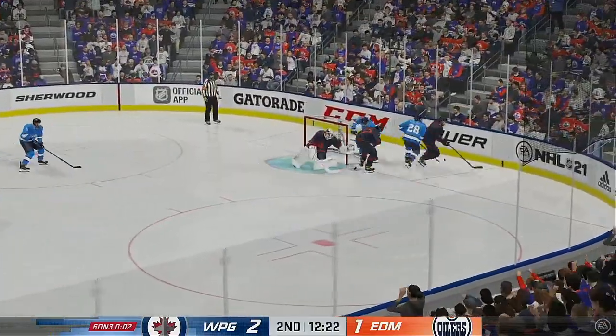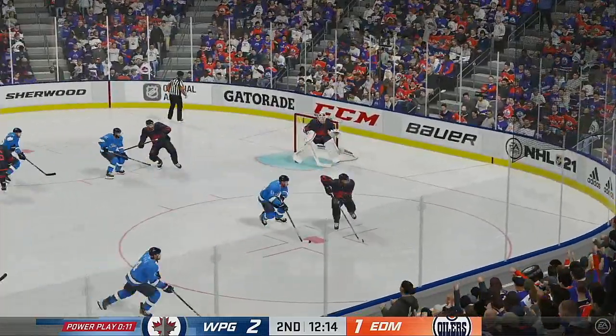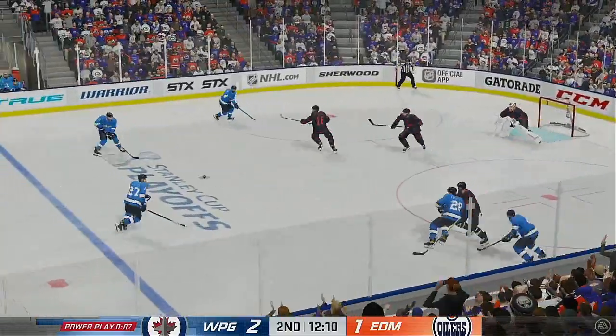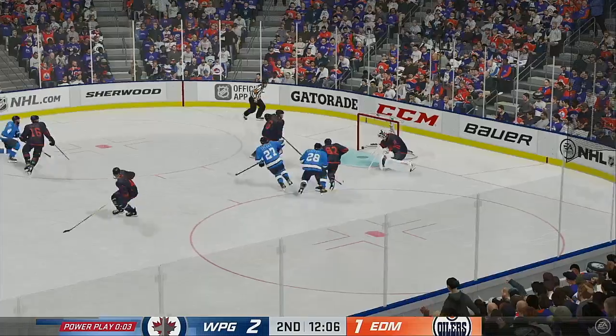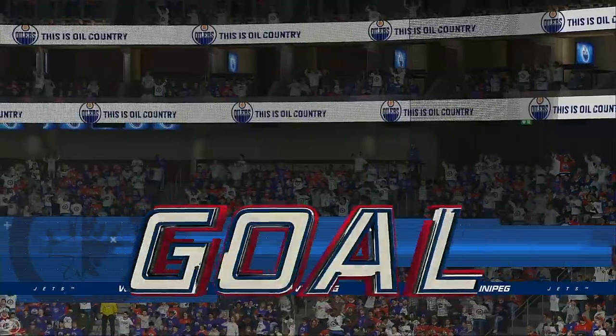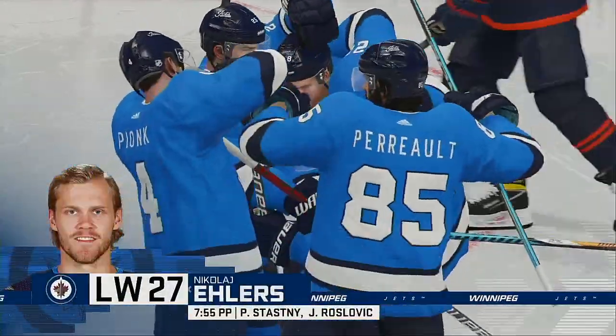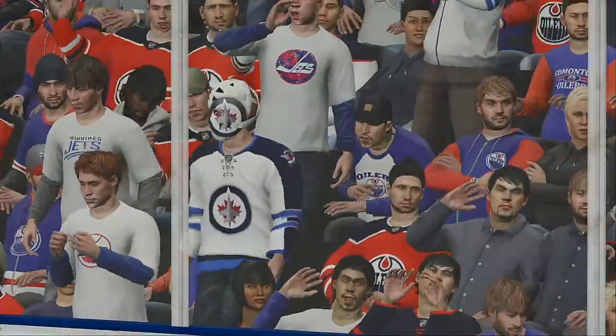Here's a chance! Big time stop there. Here's a chance right out in front. And that clangs off the iron. Winnipeg's not going to stretch out this lead. It'll stay... Scores! And they take advantage! A really confidently run power play, right from the way they entered the zone, the way they held onto the puck and moved it, and they found the open man.